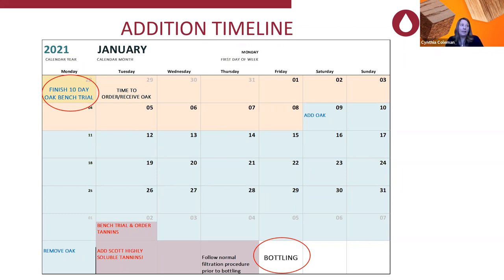So these were the reasons why we did today's seminar. Basically, we know that this occurs. We know that people are moving to alternatives. We know that people have the bottling dates move all the time. So don't discount using those highly soluble tannins, because they will be your ace in the pocket. And make sure that you're bench testing and planning now for your future needs for oak.